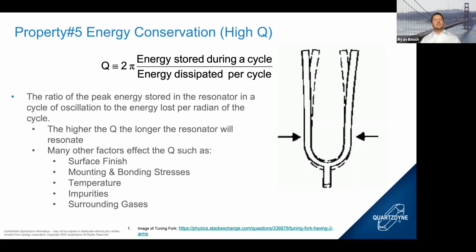And so the science around harnessing Q is another part of Quartzstein's legacy. There have been many different research efforts to optimize these different factors in order to increase the Q. So that's something that we've done as well.